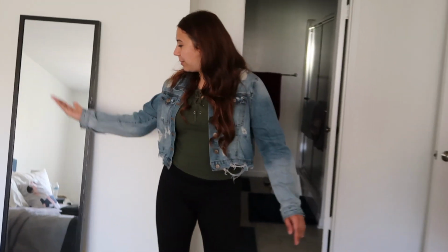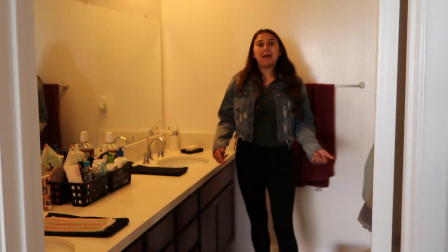Oh, also look at this full-length mirror that we got for a steal, $30. This is our bathroom, guys. Welcome to Ben's casa.